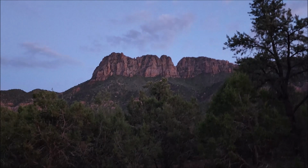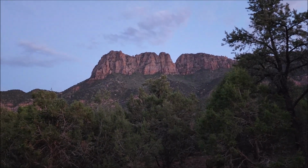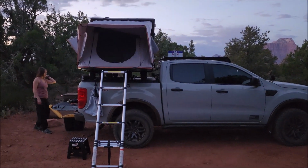Utah. We're in Smithsonian Butte. We found this really cool spot. We're facing the mountains or the hills. A lot of red dirt. We got our roof nest. It's gonna be a good night.